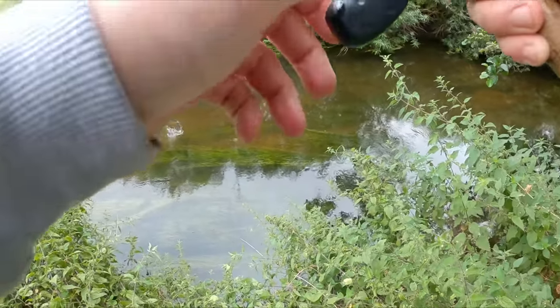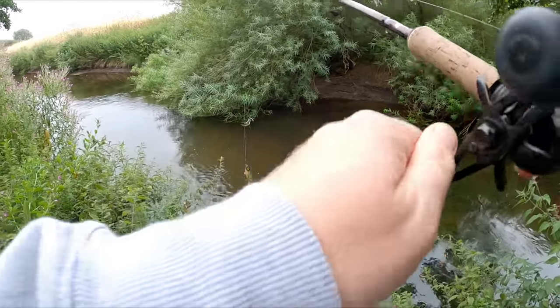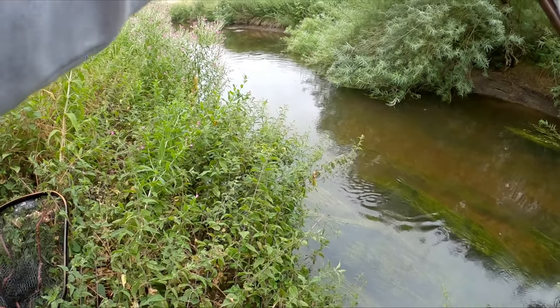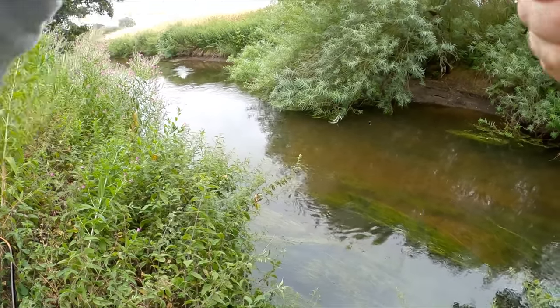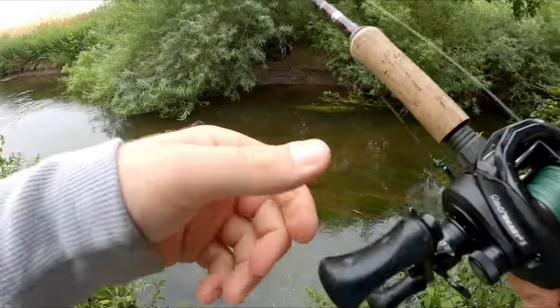Now, I know I've just caught a fish from this swim, but I don't know. Someone's just telling me maybe that was a different fish to the first one that had a go at it. But I don't know. Might as well have a few more casts around there, just in case, just to make sure there's not another one down there.